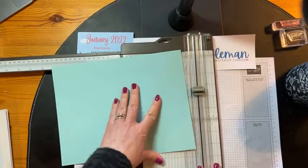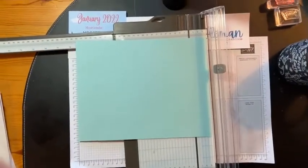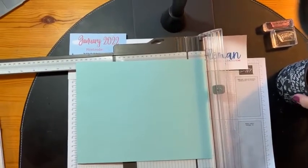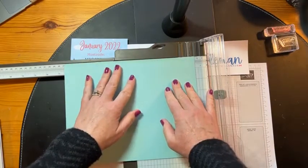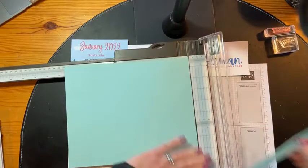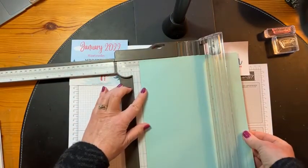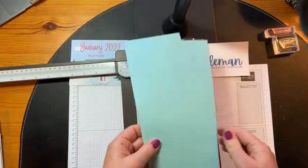So I'm going to make two, right? You always make two cards when you cut your cardstock. And we're going to just straighten this up here a little bit, move my coffee out of the way. So 10 and a half. So let's cut this at 10 and a half. 10 and a half by 4 1/4. So this is how you're going to get two of these cards out of a sheet. Okay, so 10 and a half by 4 1/4.